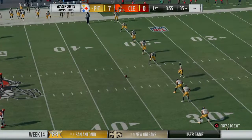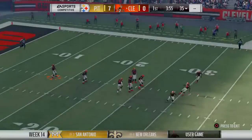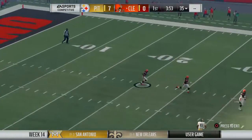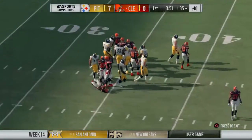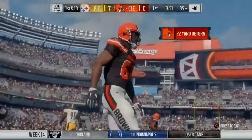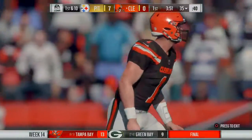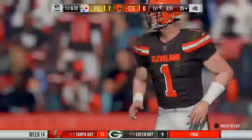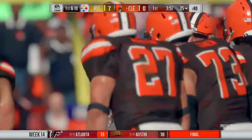Set now to kick this one away, and off it goes. This is taken near the 13. And good starting field position. He'll get this one all the way up to about the 35-yard line. And now Cleveland geared up to take the field. And this is their third drive. Maybe the focus right now not so much on points, but getting their first down.